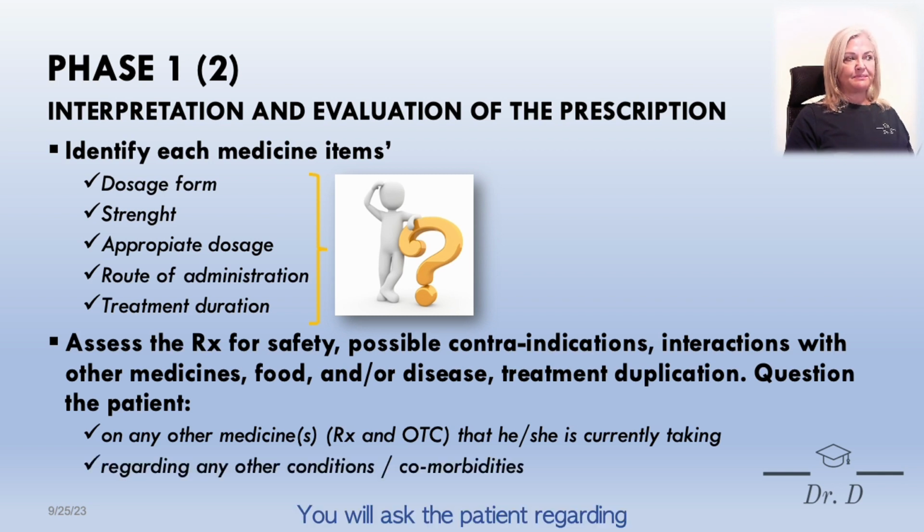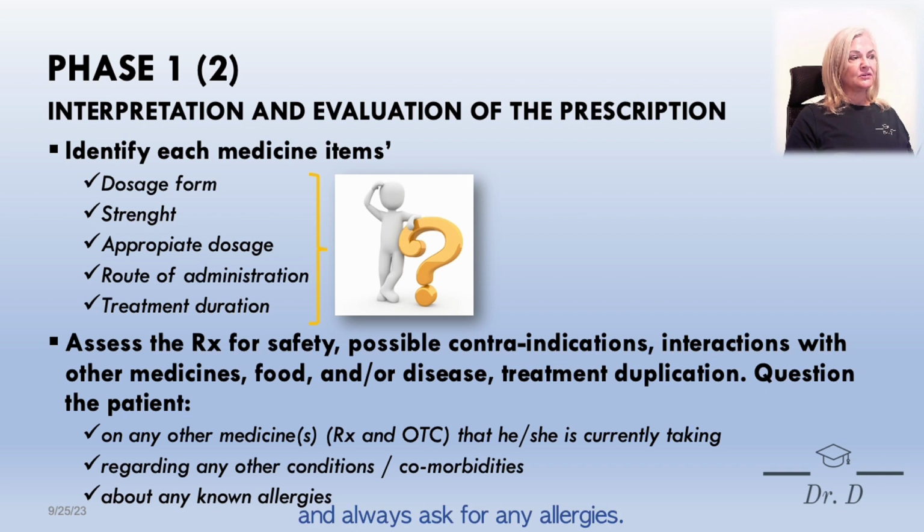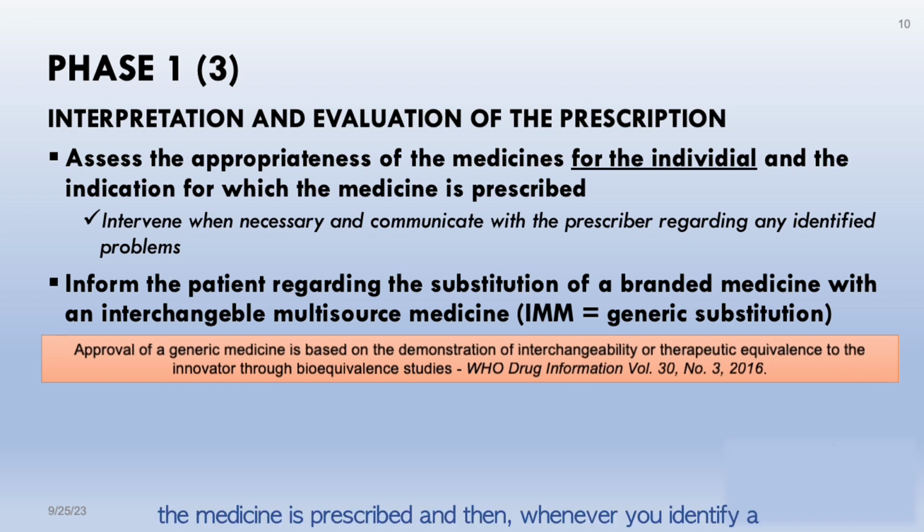You'll ask the patient regarding any other conditions or comorbidities you might not be aware of, and always ask for any allergies. Okay. Assess the appropriateness of the medicines for the individual and the indication for which the medicine is prescribed. And then whenever you identify a problem, you have to communicate with the prescriber and come to a solution.